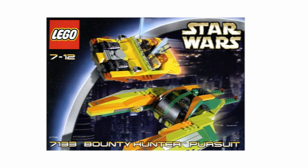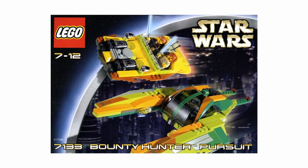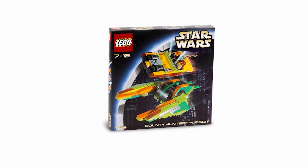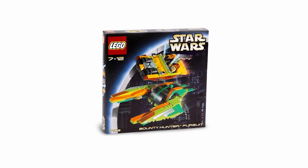Next up though is a set that I've always really wanted, and this is the Bounty Hunter Pursuit from the opening scene of Attack of the Clones. What makes this set special is that now 22 years later, we still haven't had a remake of this one, therefore making this the only ever set to include these 2 ships and 1 special minifigure too.